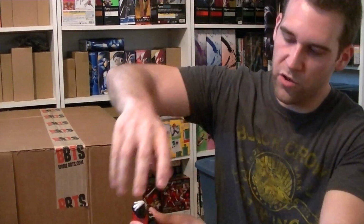Not Guardians, but the... it had a couple people in there, the Inhumans and whatever. So this set, it's kind of in between. There are some really nice figures and then some that are just not so great.